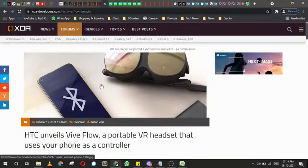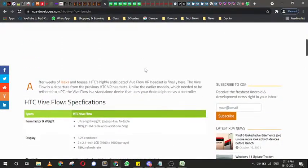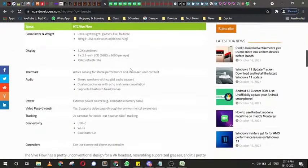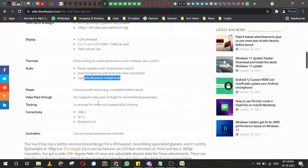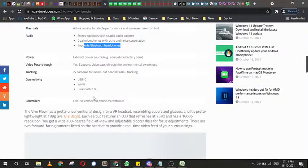There is the HTC Vive Flow launch, also from XDA Developers. HTC unveils the Vive Flow, the portable VR headset that uses your phone as a controller. So you can see the form factor and weight, and you can see the display also, with a 75 Hz refresh rate. There are thermals also, with active cooling for stable performance, and stereo speakers with spatial audio support. There are dual microphones with echo and noise cancellation. This supports Bluetooth headphones. There is video pass-through also. There is tracking with 2x cameras. There is USB-C, Wi-Fi, and Bluetooth 5.0, and these controllers also.